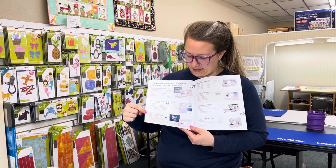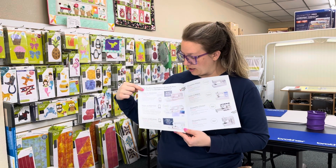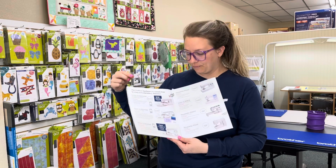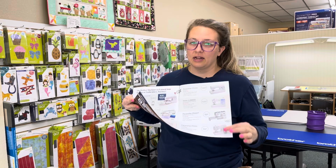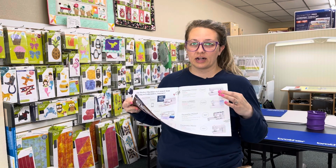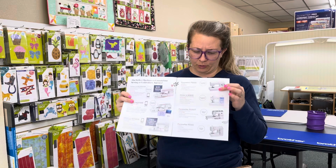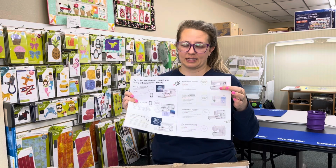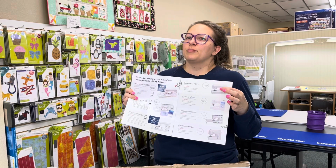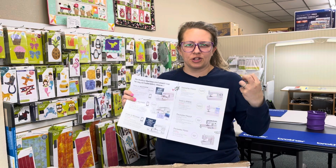But we also have a few other machines in here that are starter machines. So that's exciting. You can look through those. And then here are some more of our basic machines, if you're really looking for a kid or a grandkid, someone to start off with. The one I really want to point out is the PS500. This is the very best small, like real machine Brother makes.